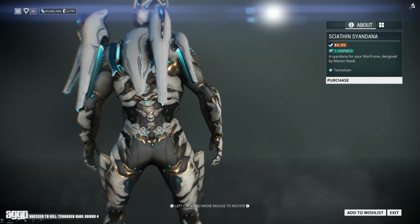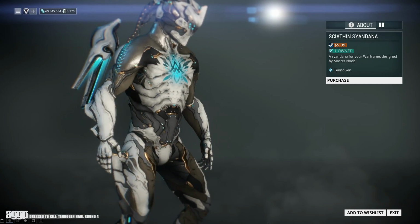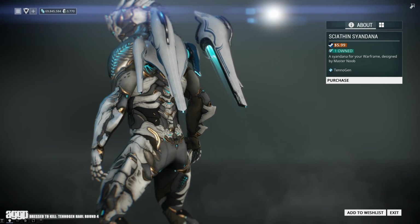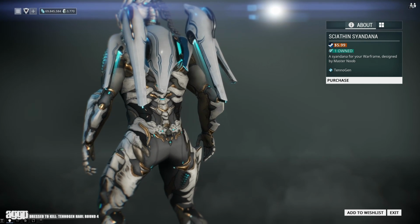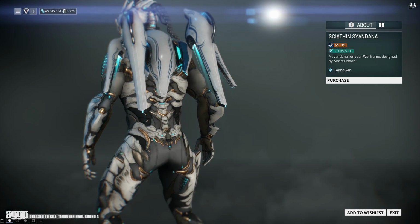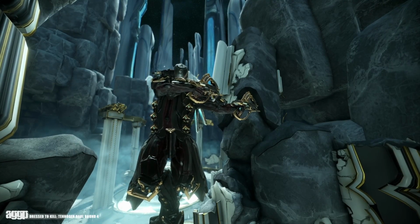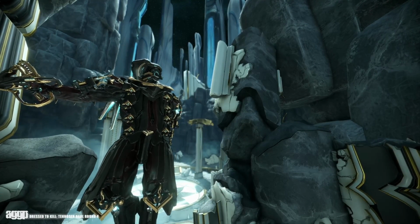So the last thing I wanted to feature in this section is not a Syandana. The Scythen Jetpack is the second in Master Noob's line of hover accessories. Honestly, while I do like this almost Orokin-inspired design far better than I did his Grenier one, I only really bought it to use with Athena's noble stands. I know it's cheesy, but I'm kind of really digging it.